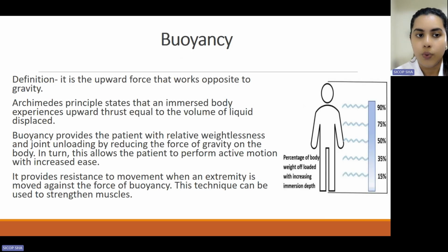Buoyancy. The definition of buoyancy is that it is the upward force that works opposite to gravity. This is basically the force that we encounter when we immerse ourselves into water, or we immerse one of our limbs into the water, that we can feel the floating feeling or the weightlessness feeling, which is known as buoyancy. The Archimedes principle states that an immersed body experiences upward thrust equal to the volume of the liquid displaced.